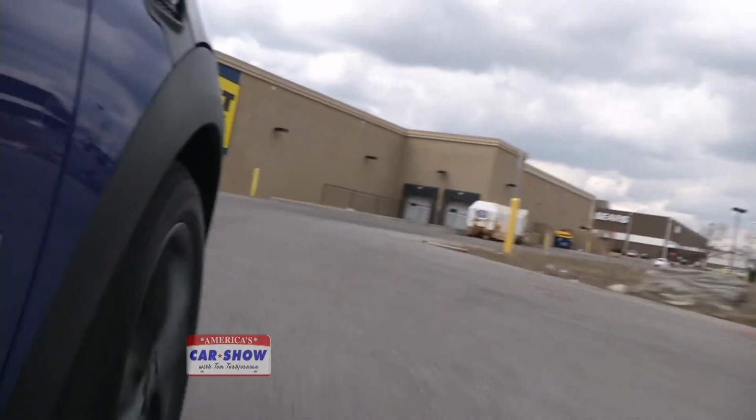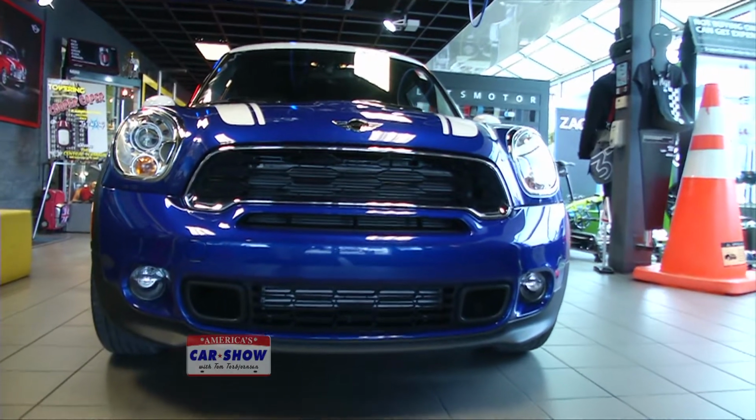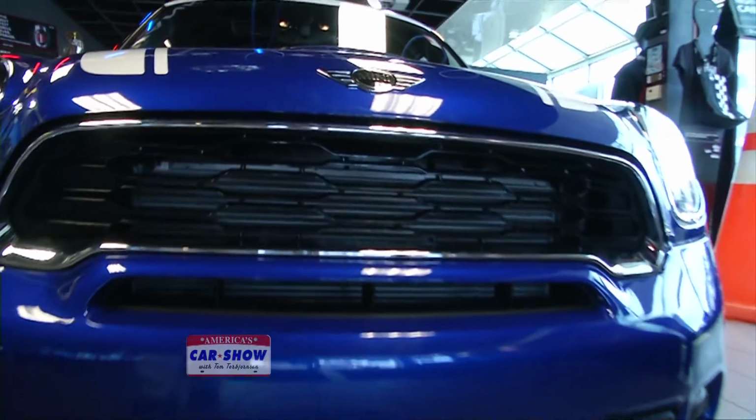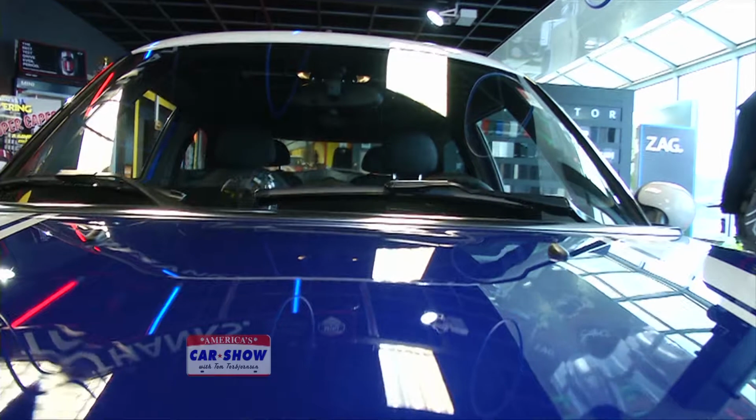And I spoke to a woman here today. She was waiting for her car. She had brought it in, and you guys have an open policy. Anybody who owns a Mini, you can come in and have it washed. She did that, and she was just so excited about her car. People don't come to buy a car here, they buy a lifestyle. Absolutely, I agree with you 100%. Check out Mini before you buy anything else if you're looking for a small car.